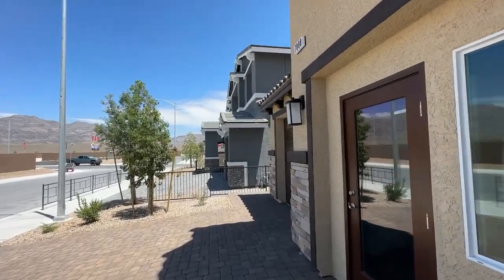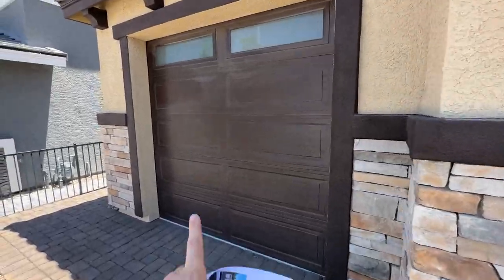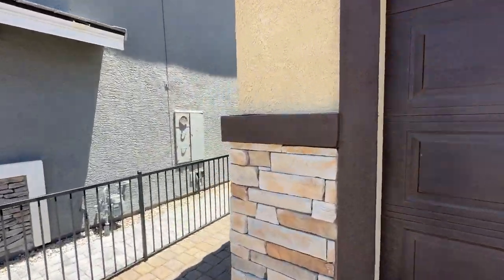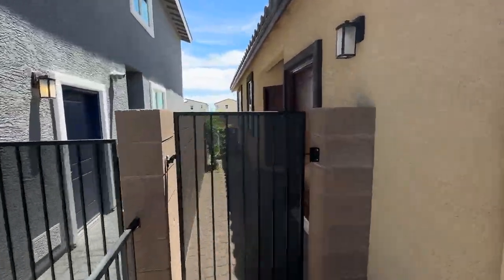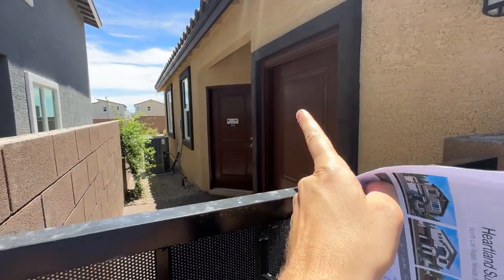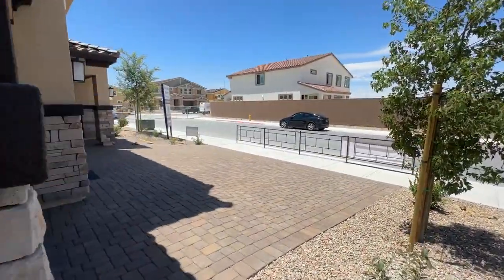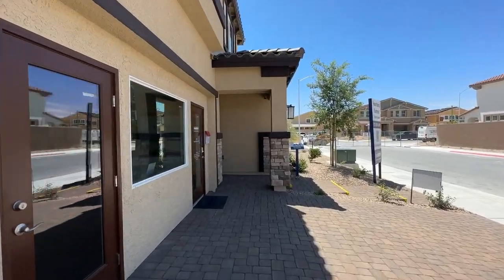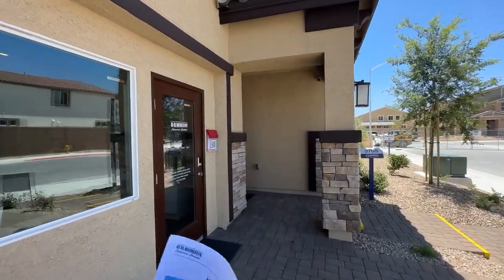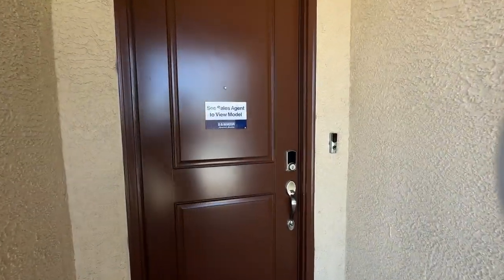Now, here's the cool thing about this floor plan. You have the two-car garage right here, then you have the single one over here. And then on the side, you have another entrance, which goes, as you can see, a door to the garage right here, and then a door to the house, which is kind of like an apartment unit within your house that you can rent out, or give to, let's say, your favorite kid, or if it's a multi-generational family, you can put in your mother-in-law or whoever you want.